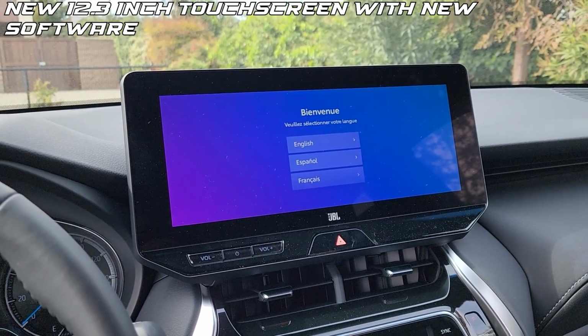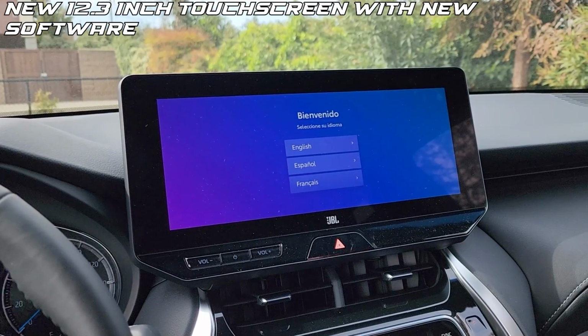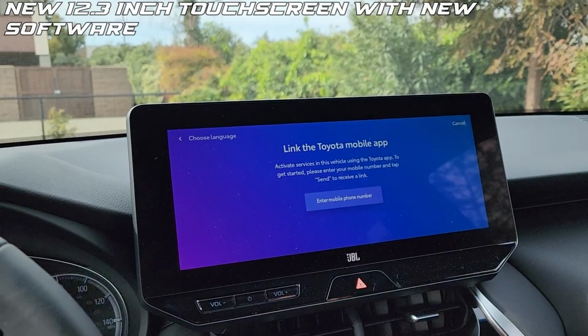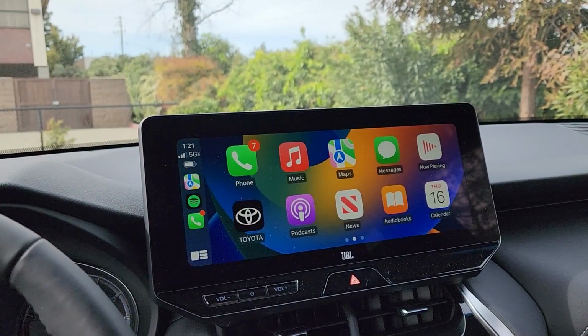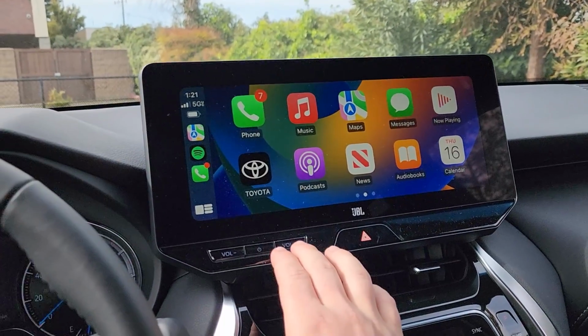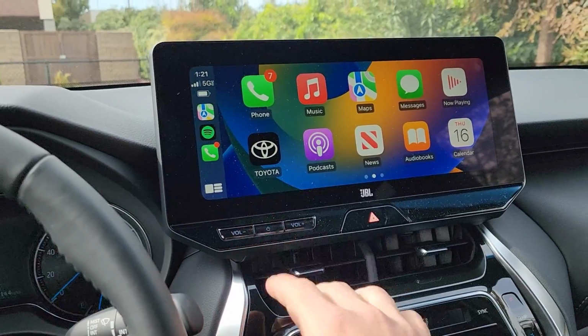This is Toyota's new 12.3-inch display that does have their new software, so we do have wireless Apple CarPlay and wireless Android Auto. It's very easy to set it up, and it connects to your phone very simply. You can see I've already connected mine to my phone, so it automatically puts me into Apple CarPlay over here. And we do have these volume buttons over here, so we have volume plus, volume down, and we have power to turn off the whole system.